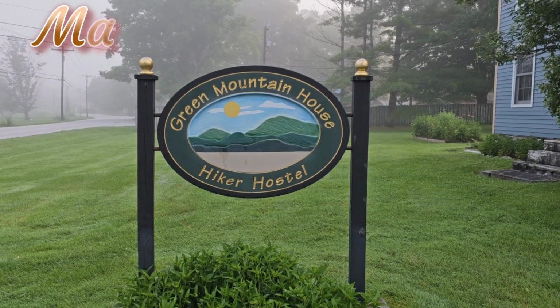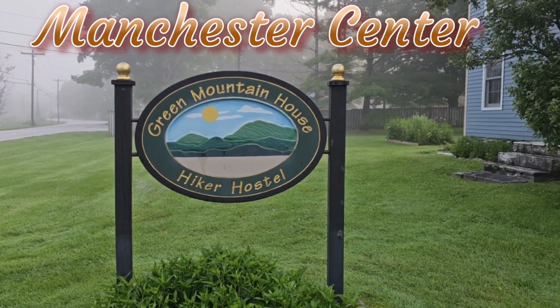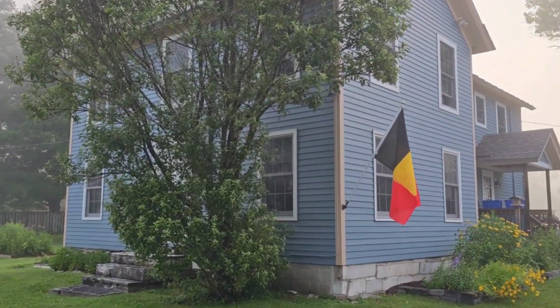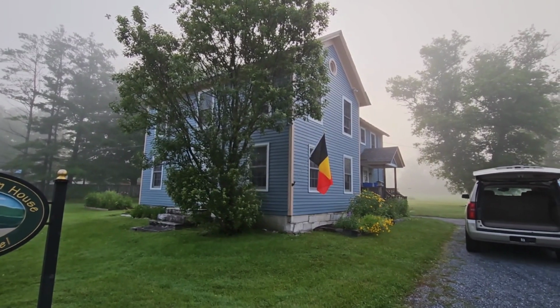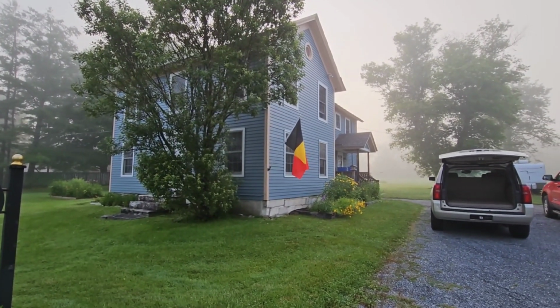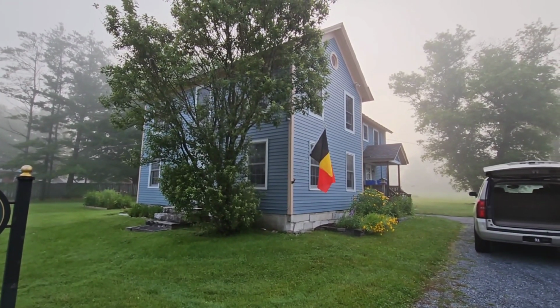So if you are in Manchester City, I definitely recommend Green Mountain House Hostel. And this is where you would stay. Mushroom and Pink Hot Dog from Playground Earth TV recommended it last year, and it is my fave so far, just gotta say.